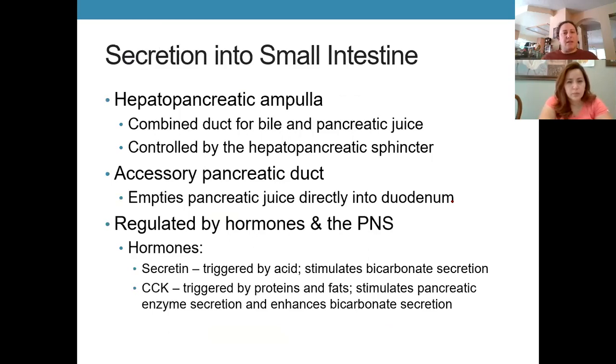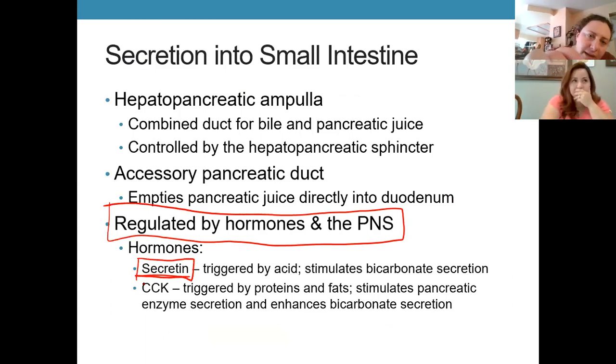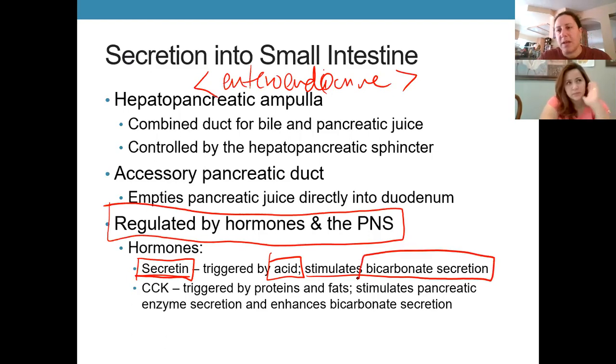And then I added a little bit to this secretion one as far as the control of it goes. The control of secretions is regulated again by a combination of hormones and the nervous system. Specifically those hormones are from the small intestine. We'll tackle it a little more in a minute. But secretin is released by enteroendocrine cells in the small intestine, and it's triggered by the presence of acid. When gastric secretions go into the small intestine, the hydrochloric acid will cause the release of secretin, and that stimulates bicarbonate secretion from the pancreas to make sure we're neutralizing the acid.